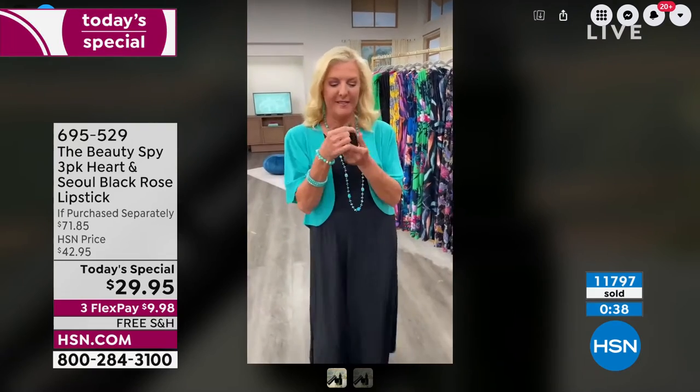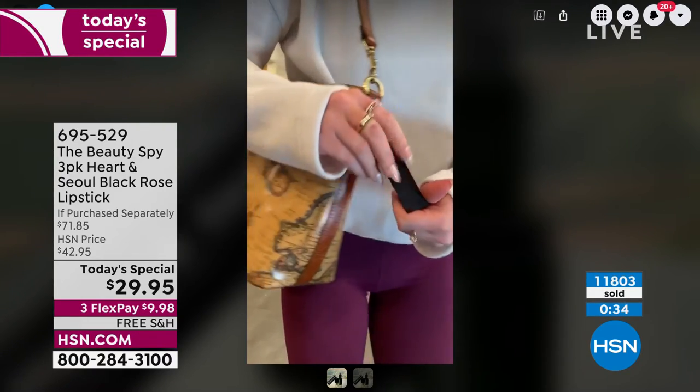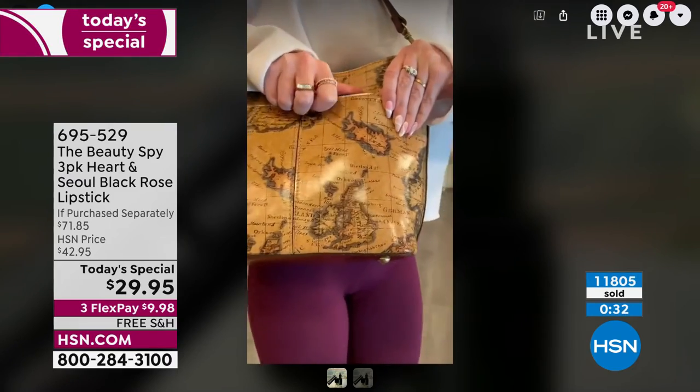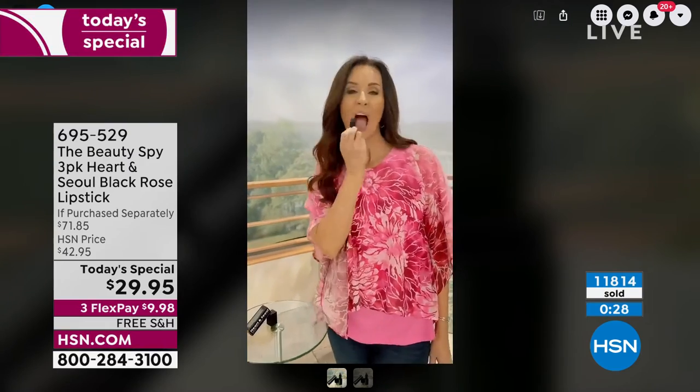So it doesn't matter whether you're like, what skin tone am I? What undertone am I? What's my hair color? What should I be going, a little bit more rose, a little bit more berry, a little bit more pink? That's what the Heart and Soul Black Rose Lipstick does. It creates the customized shade just for you, so you never have to worry.